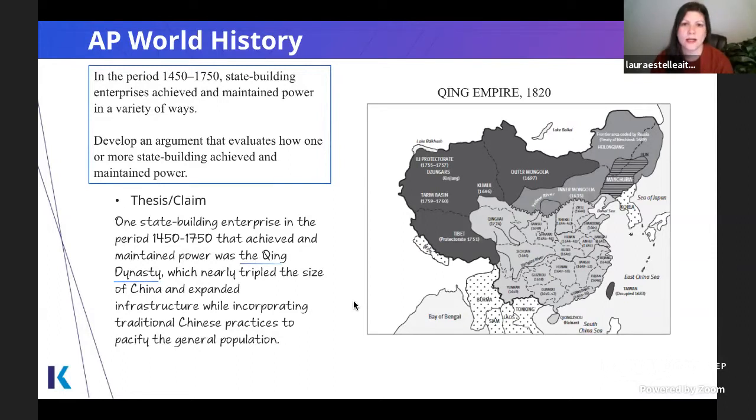and then giving specific information that comes from what you've learned already and is supported by the map. You have to marry those two things. I was talking about that on Friday, that you will get all of your points if you answer the specific question asked and you use whatever stimulus has been provided. So we have nearly tripled the size of China.